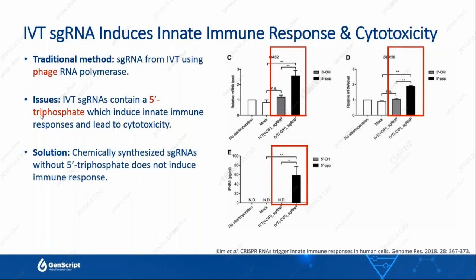Generated. So essentially, the authors harvested some CD4 positive T cells, electroporated them with the RNP system, with sgRNA targeting the gene CCR5, and then they looked at these various biomarkers of immune response. So these three readouts are various biomarkers of immune response: OAS2 expression, GDX expression, as well as IFN B1 expression. So when they introduce the ribonucleoprotein system with the sgRNA produced by in vitro transcription, we see that there is this increased expression of all three biomarkers.